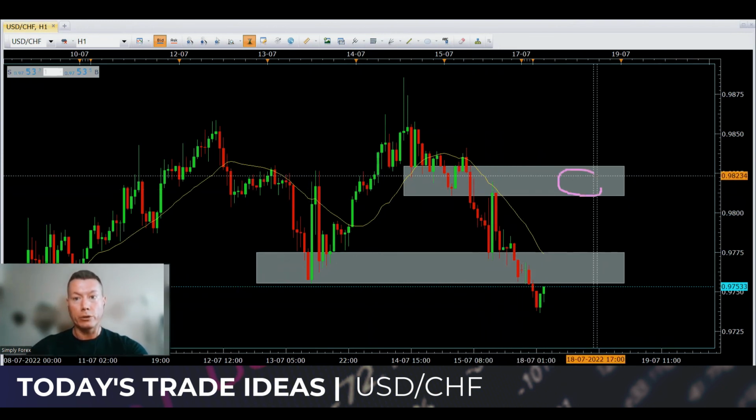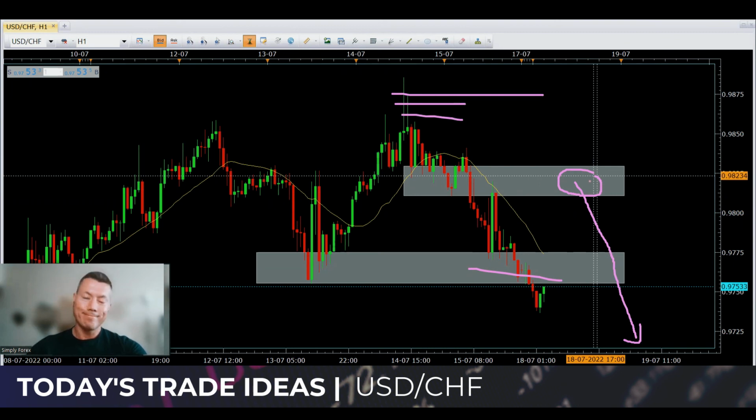So guys, price could retrace up into this grey zone. Then we want to see a bearish candlestick pattern. I would take price back down to this grey zone, to be quite honest, close 80% and then leave 20% to run. So we've got a couple of options here on how to enter this trade. But if price comes all the way back up to these highs, H1 structure's broken, and I'm not keen on this trade. So US dollar, Swiss franc short. That's the only trade for today. Let's take a look at the news now.